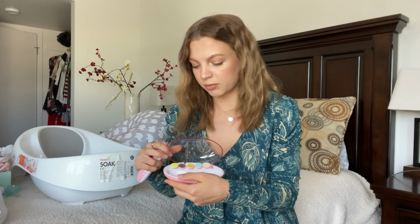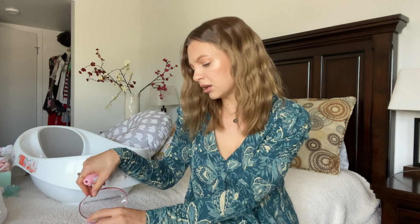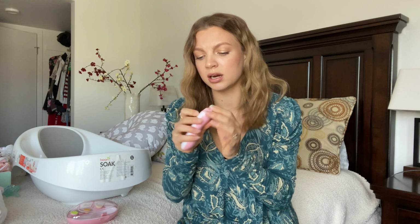They're like, some of them are a little bit softer, some of them are a little bit harder, so I think it depends on your baby's nail. And yeah, it works very easy. You just put it in here and then you start it.